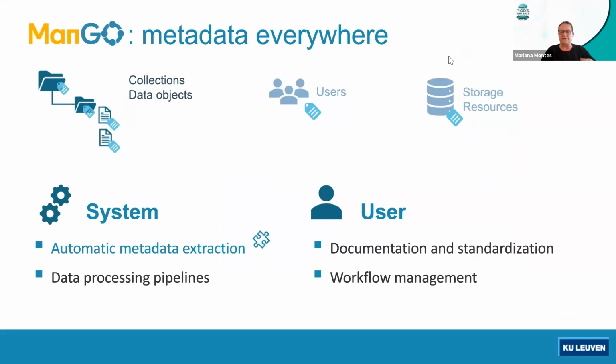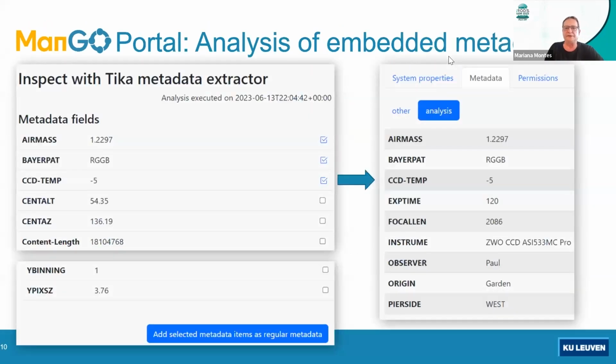But all in all, for us, it is very important that metadata is driving the whole management cycles. And we can here look at, on one hand, system metadata, which can come from automatic metadata extraction or processing pipelines, or it can come from the user as part of annotation and documentation, and also drive workflows. Here's an example, some screenshots of metadata extraction, where we use the Apache Tika project and service that we set up inside our cloud infrastructure. You can see some results of FITS files, astronomical FITS files, where metadata is shown and presented to the user, and the user can decide to make a transfer of this metadata into real iRODS metadata.